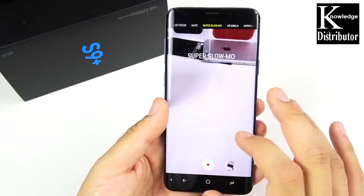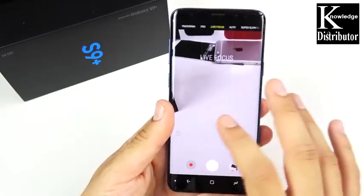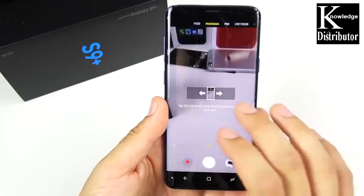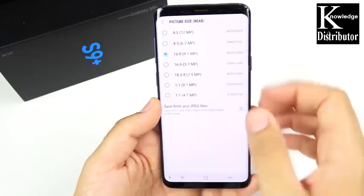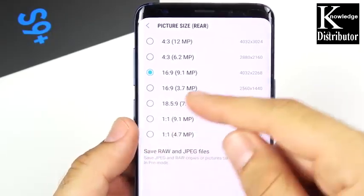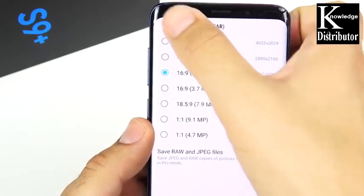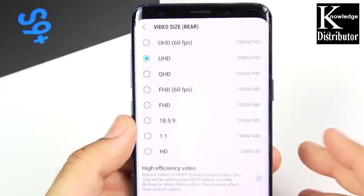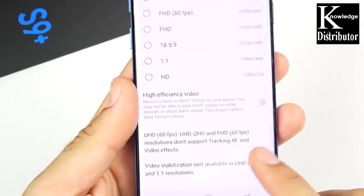It's a little too sensitive on the whole, but it has great features and great software, very intuitive, very easy to use. It doesn't overwhelm the user too much, unless you get into pro mode and you go into the settings and you start tweaking things, then you might get a little bit overwhelmed. But you have a ton of features, including the ability to change so many resolutions. This phone has so many different ways of making your photo look. So you've got 18.5:9, 16:9, 4:3, 1:1, and more than any other phone in terms of picture sizes. For the rear video size, you can go up to UHD 60, but there is a limit on that UHD 60. It can only shoot for like 10 minutes or something like that.